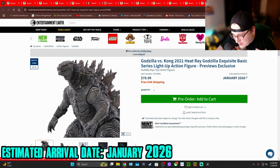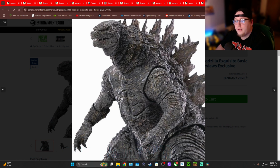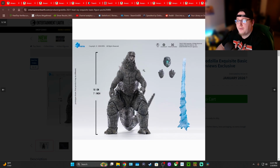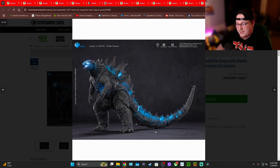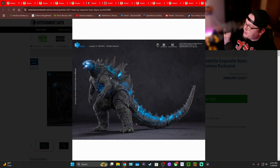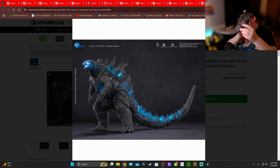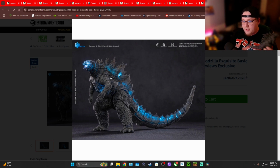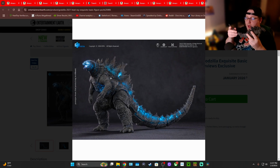And then, second to last, the light up Godzilla from Godzilla vs. Kong, GVK. I'm super stoked about this one, dude. This right here, it looks beautiful. It looks absolutely beautiful. I'm hoping it's going to be the exact same amount of articulation in this guy. It looks like he's also going to have some bicep swivel, so he's going to have some upgraded joints. Of course, I'm not expecting the tail to be as articulated as this one.